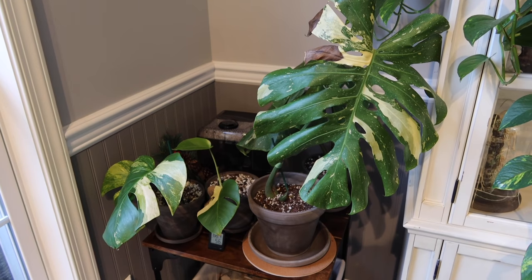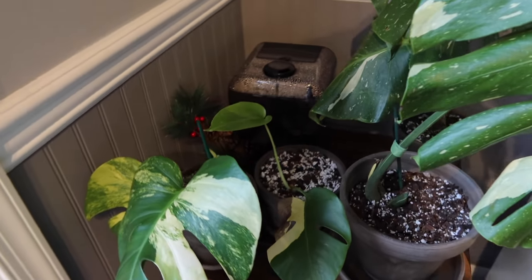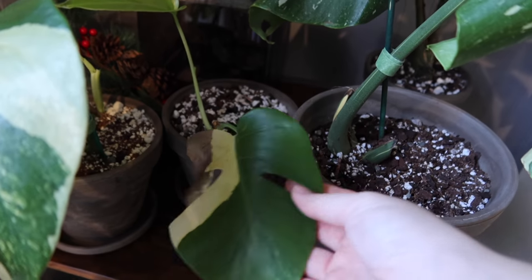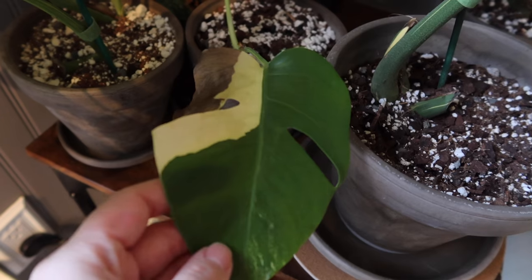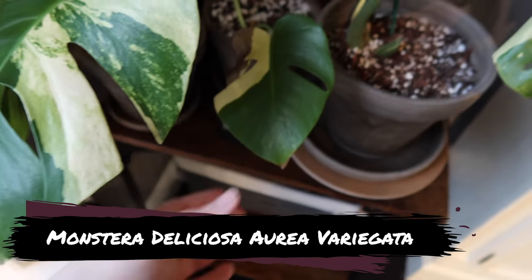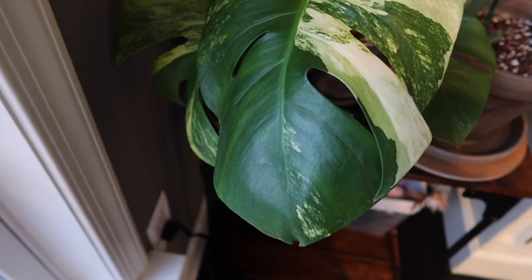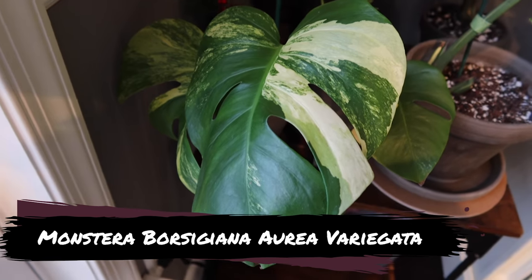All right, in this corner, I have a bunch of my Monsteras. I actually had let the humidity get too low. Now they have their own humidifier back here, but I got some browning on my leaf. So here's the yellow variegated Monstera. And I believe this is just the regular Deliciosa. I don't think this is the Borsigiana. And this one I believe is the Borsigiana, the yellow variegated version.